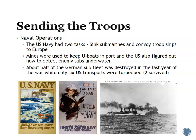And this allowed the convoy troop ships and the convoy cargo ships to reach the British civilians and their military, bringing the vast supplies that were needed, with very few being lost.